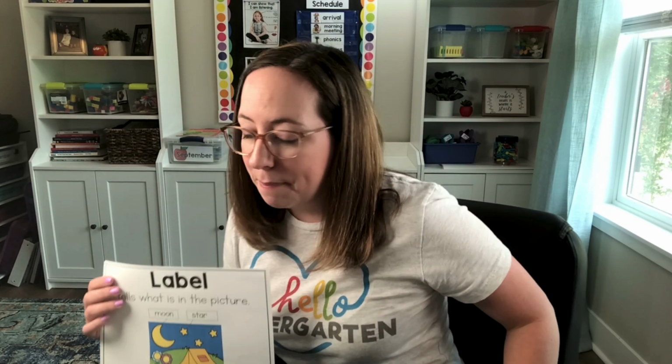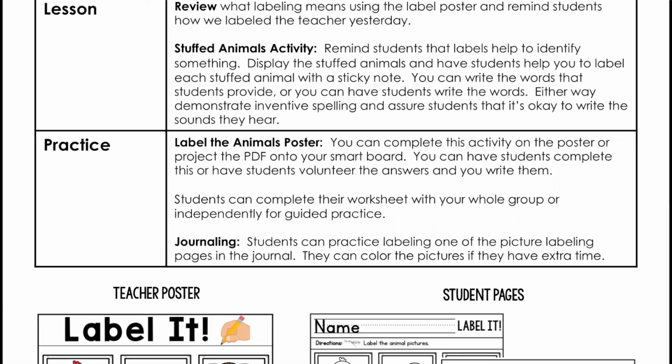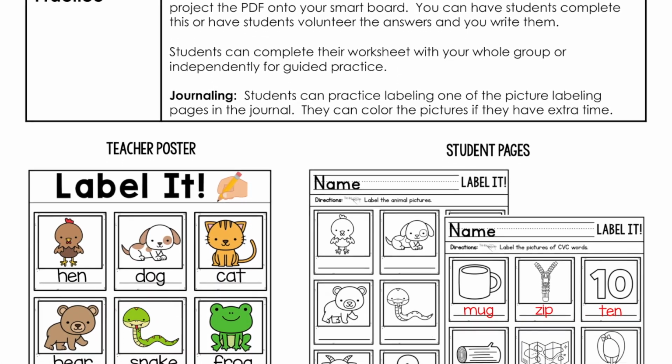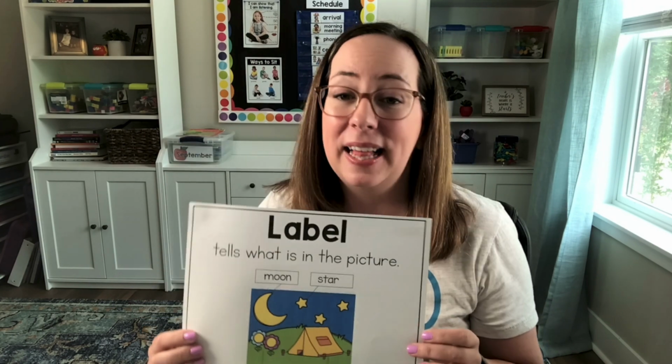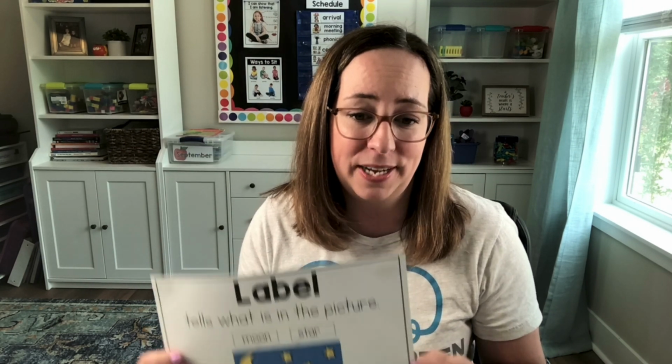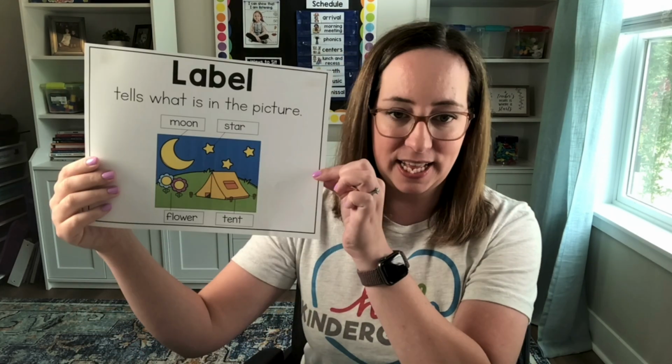Inside our labeling unit, you will find mini lesson plans that look something like these. All right, with your standards, your objective, the materials you need, and just quick lessons. So lesson 1 is all about just what is a label. A label tells what is in a picture, right? And then here's an example on this little poster, and that's what you'll display for them so they know.